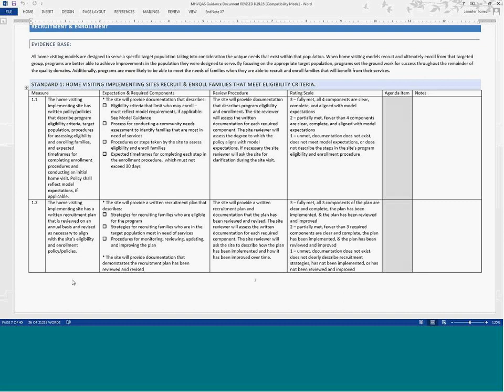So we want to make sure that as we were establishing this tool that we were being very respectful to the quality indicators that were already in place for the models. And so you see that that is done through reflecting that reference back to the model expectations. So if the reviewers come out to your site, we have a binder that's a crosswalk with the MyHIP quality indicators that crosswalk with the indicators that are in this tool. Okay.